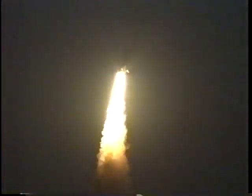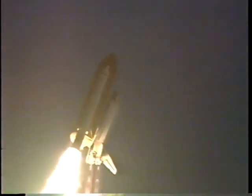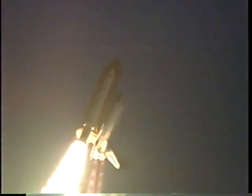Houston Endeavour, roll program. Roger, roll, Endeavour. Endeavour's roll maneuver is underway. Vehicle's now in a heads-down position on course for a 57-degree, 120 nautical mile orbit.